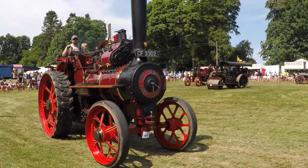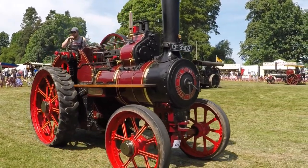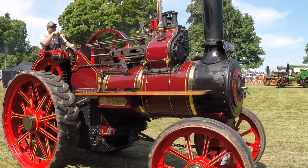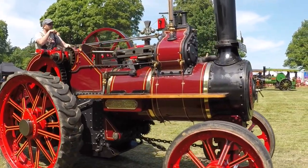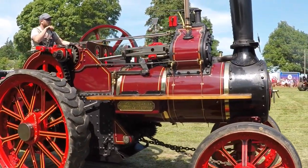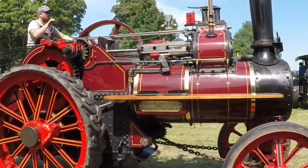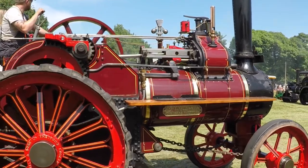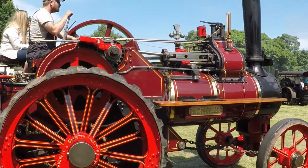So that was patented by Burrells, which prevented any other engine manufacturers making single crank compounds. Surprisingly, they're one of the most economical traction engines around and are very popular in Federation. We're quite lucky here today that we have three Burrell single crank compounds running round the field.